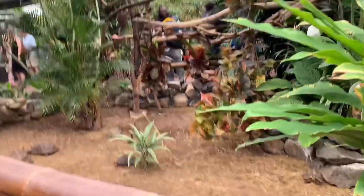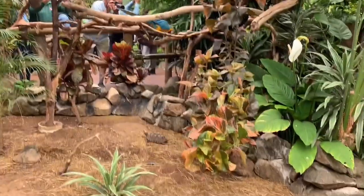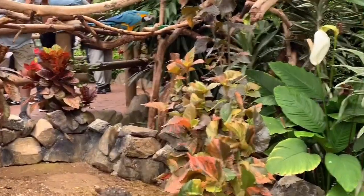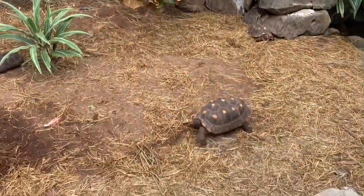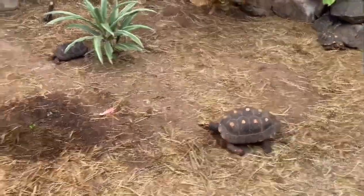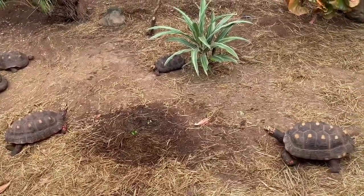And you can see here also turtles, parrots, and many more. Like indoor, this is really an indoor jungle.